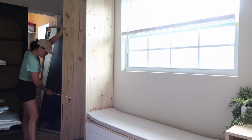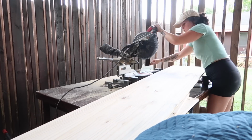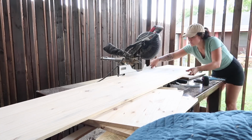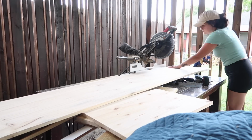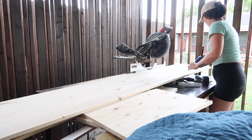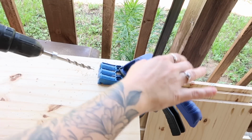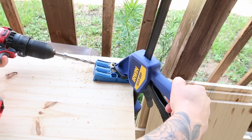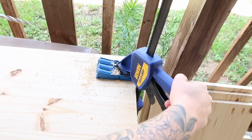So here I was just measuring out to see how wide I wanted my bookshelf to be, and it ended up working out perfect because I ended up making the shelves 2 foot, which gave me plenty of shelves from this 8-foot board. So I was able to cut each of them down to 2 foot and get lots of shelves. So it worked out great, and I just worked on cutting this down and then adding a lot of pocket holes because that's how I attached my shelves to the bookshelf.